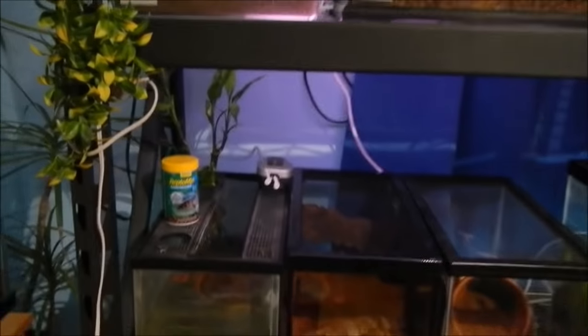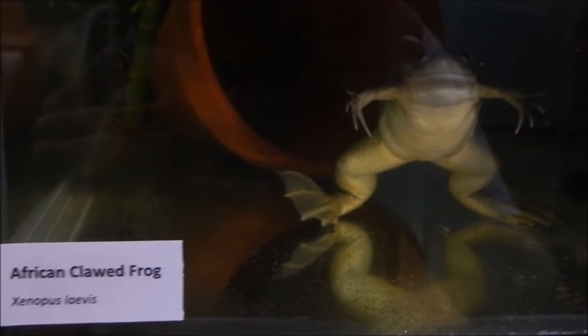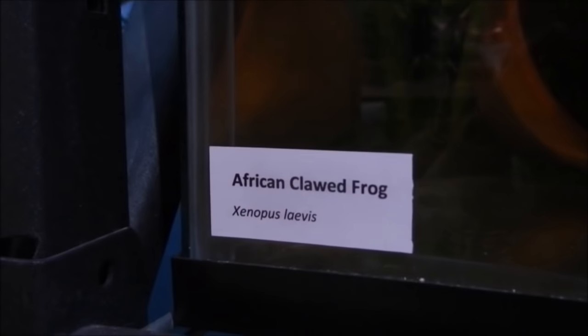Moving on to amphibians, I still have three. This is my African clawed frog. Just about the oldest animal in my collection. Xenopus laevis is the scientific name. And if you noticed, I do have tags on most of the cages. But she's been with me for 7 or 8 years now. Got her from a little grow a frog kit when I was 5 or 6. No, like 8 or 9, something like that.